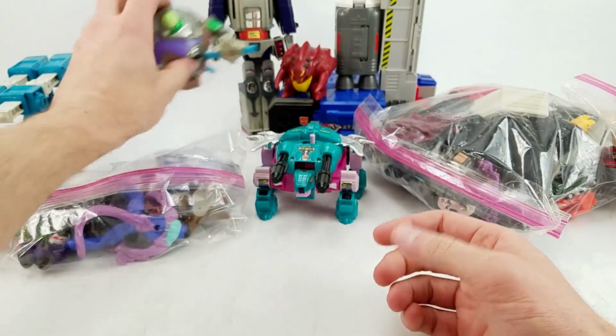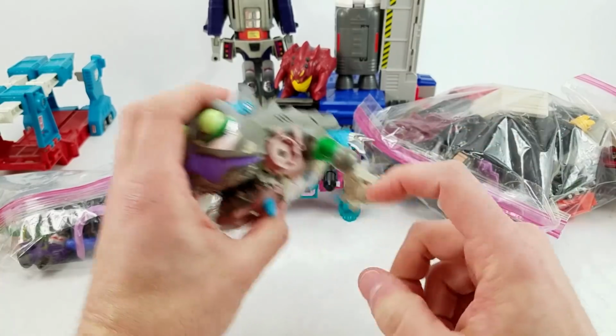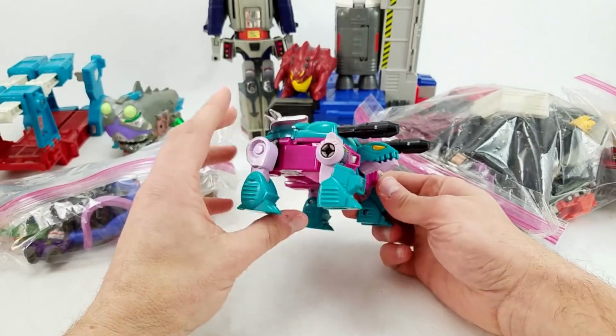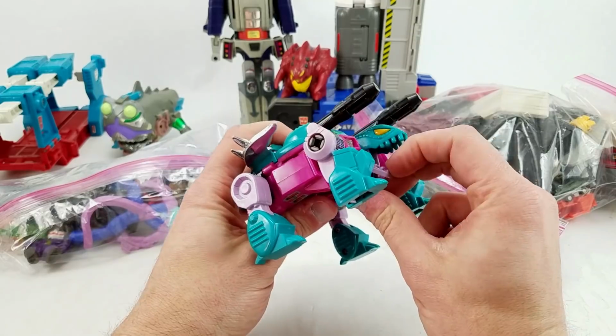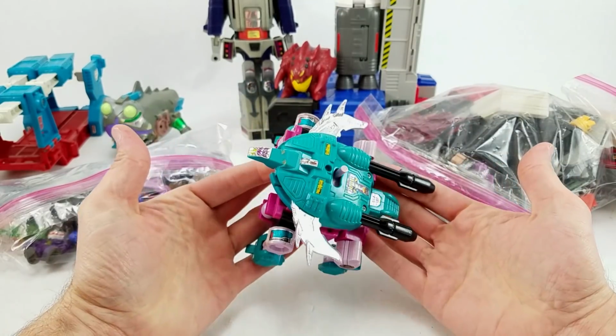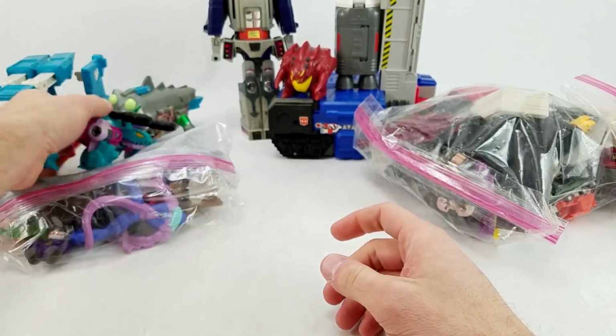I don't know, it's possible that I was off on this tangent, Gnaw's arms, his little T-Rex baby arms, they might be in one of these bags. I'm hoping. That would be great. Snaptrap is in really, really nice shape. Didn't see any of the other Seacons, unfortunately. But as far as this, he's pretty much all here. He needs a little cleanup as well.